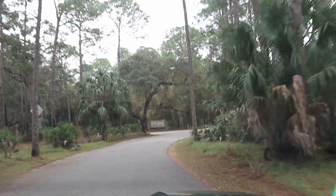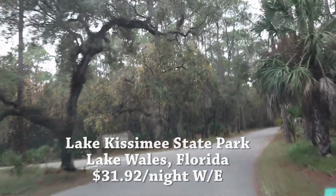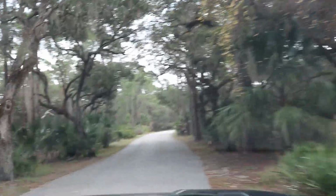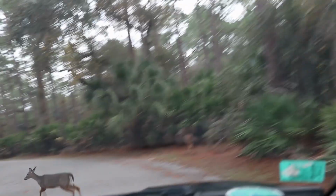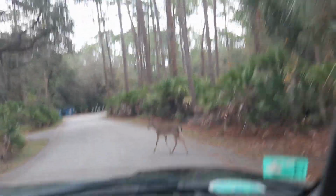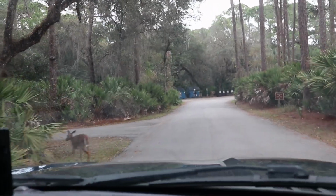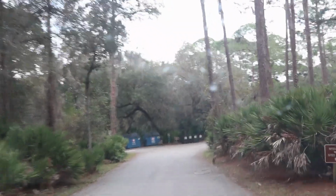Very pretty entrance to the campground here. It is. Though it's a long way from the entrance. About 3 miles. Yeah. I like the sign. Yes. Huh. You almost got him. Whoop, there's another one. That's why you maybe want to go 15 miles per hour here.